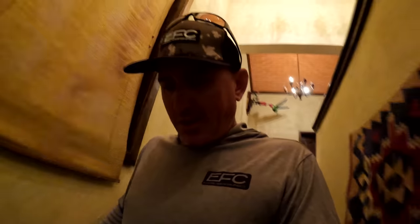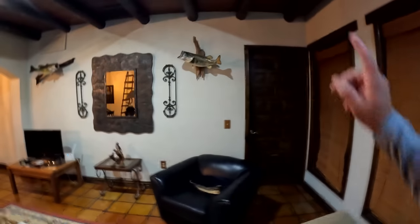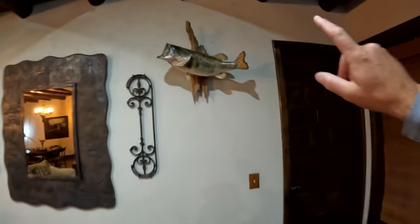We told them we didn't want breakfast. We just wanted some fruit and coffee. And then we'll eat breakfast out in the field. And that's what they said they'll make. Look at this place, it's so pretty. Got all kinds of pretty artwork. Some largemouth bass. These are actually realistic mounts from bass that came from the lake.